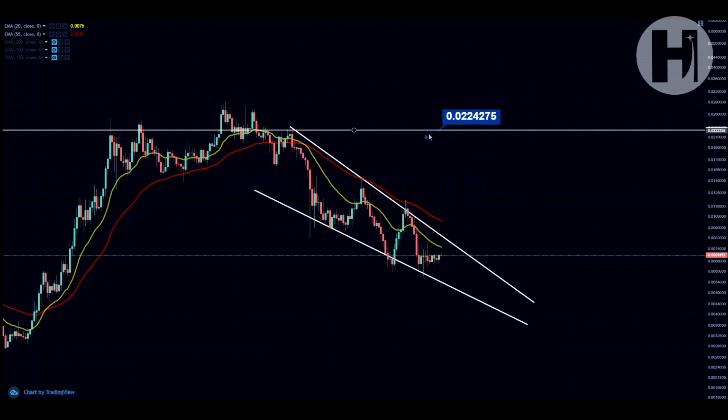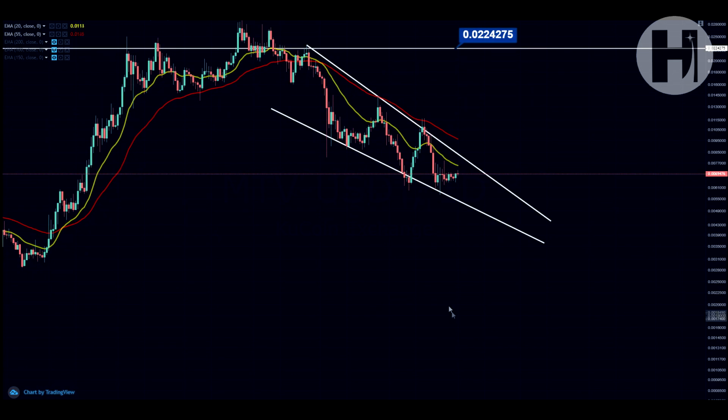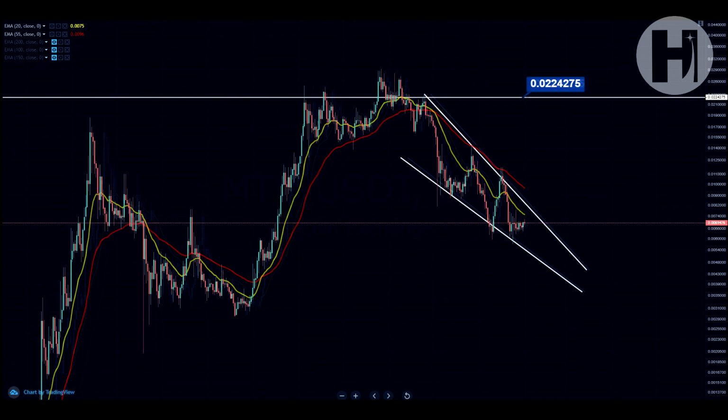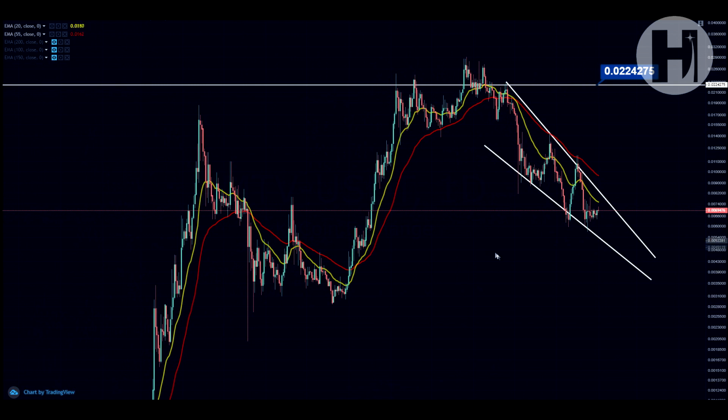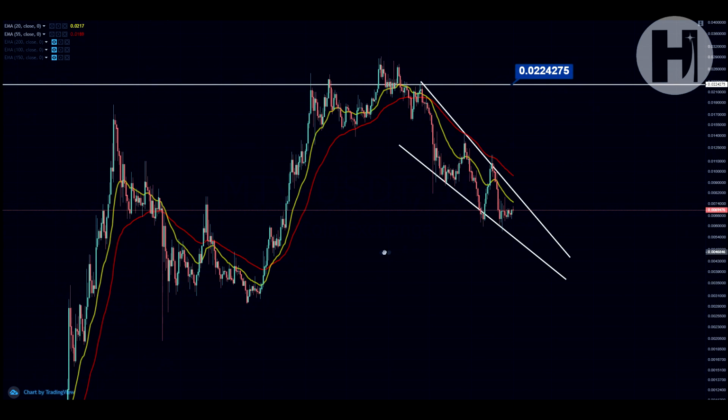We're ready if it's going to pump, we know where our resistance levels are, and if we're going to dump, we know where our support levels are. So that's what technical analysis is, because some people have the misunderstanding that it's about predicting the future and telling exactly what's going to happen, which is not the case at all.